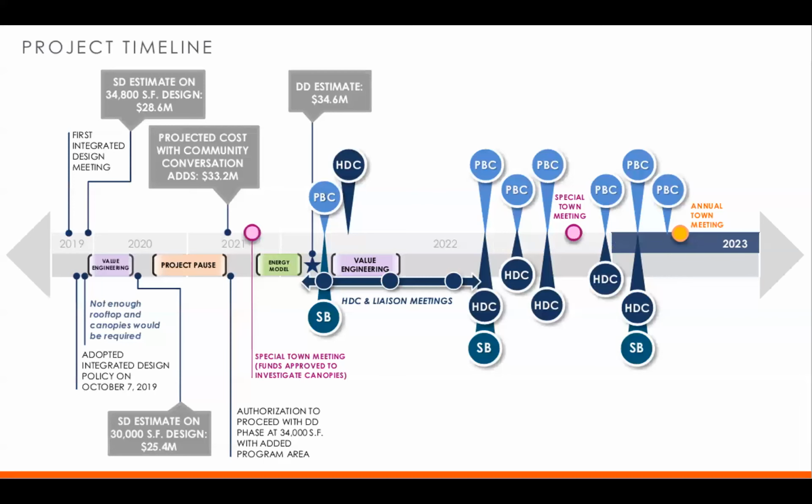In a more detailed look, you can see that we actually began the discussion back in the summer of 2019, when we first saw the draft integrated design policy and had our first meeting with the Sustainable Lexington people. That policy was adopted on October 7th of 2019, and the police station was continuing through its production until we came upon a pause, in part because the community wanted to have a conversation about the future of policing, but also in part because of the pandemic. But ultimately in 2021, special town meeting funds were approved to begin investigating conceptual designs for the solar canopies.